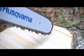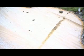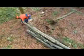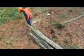Also check the chain lubrication. Hold the saw against something light in color, such as a stump, and hit the throttle. A line of oil should then be visible on the surface. If you're not used to using a chainsaw, we recommend that you first get acquainted with the saw by practicing a while on a suitable log.